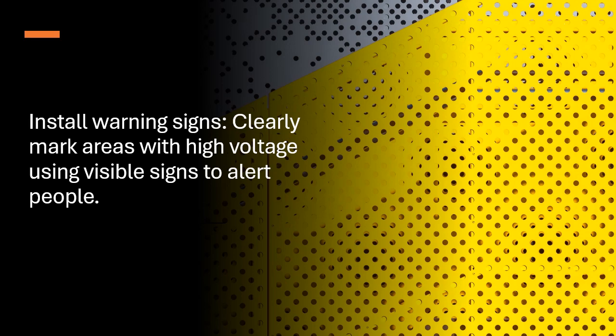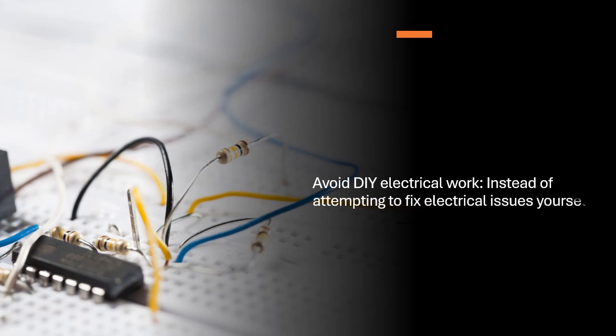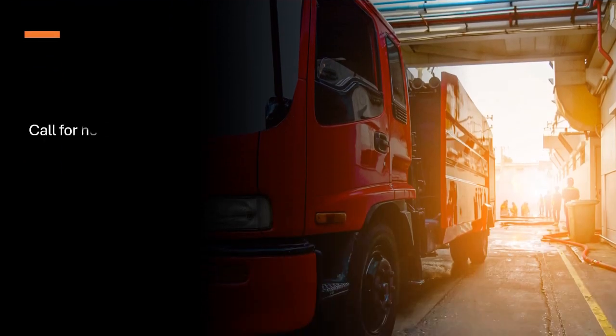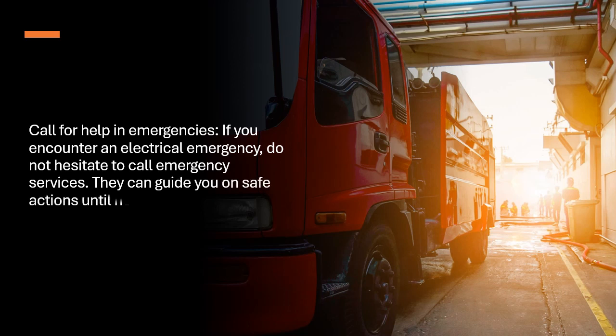Avoid DIY electrical work. Instead of attempting to fix electrical issues yourself, seek professional help. DIY attempts can lead to further damage. Call for help in emergencies. If you encounter an electrical emergency, do not hesitate to call emergency services. They can guide you on safe actions until help arrives.